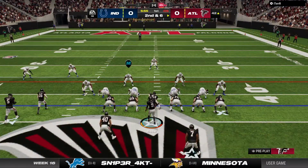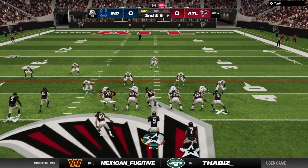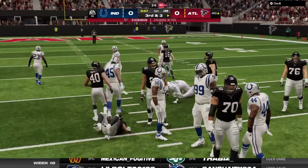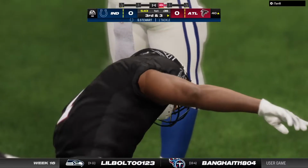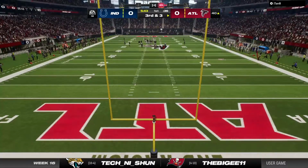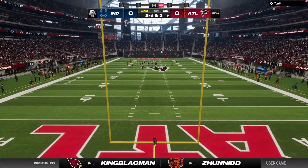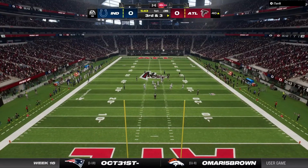Second down at 6 now from the 42. They'll run again here with Robinson. And he's dropped right at the 40. Gain of 3. You look at this Colt defense. This unit coming into this one ranked number 20 against the pass in the NFL. And I think you're going to see some changes in the offseason, whether it's through the draft, free agency, maybe even both. They definitely need some help in the secondary.